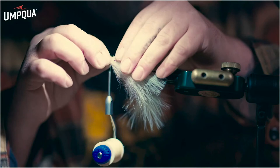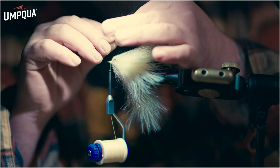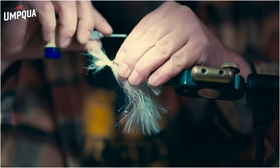So I'll take just the tips. I'm not using this back end that's really thick. Just the tips to kind of cover up any problems. And I'll secure it with my fingers before I tie it in. And then a couple loose wraps, kind of angling the tip of the bobbin back towards the eyes so it catches everything.